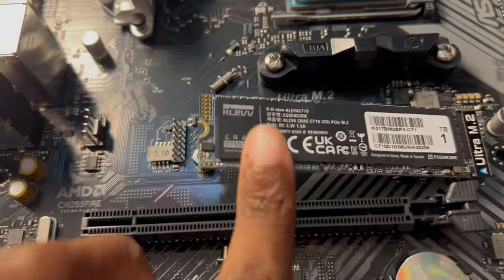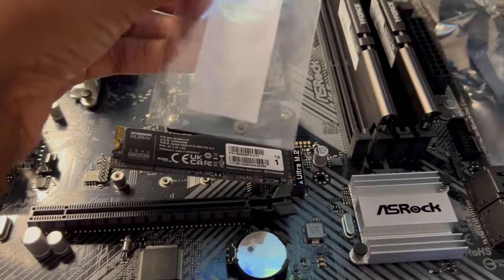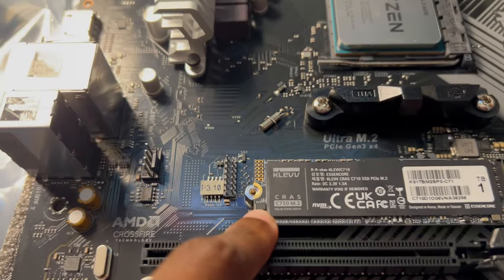Okay you guys, I finally got this to click in, and now we have to take the screw that they gave us for the motherboard to screw this down.